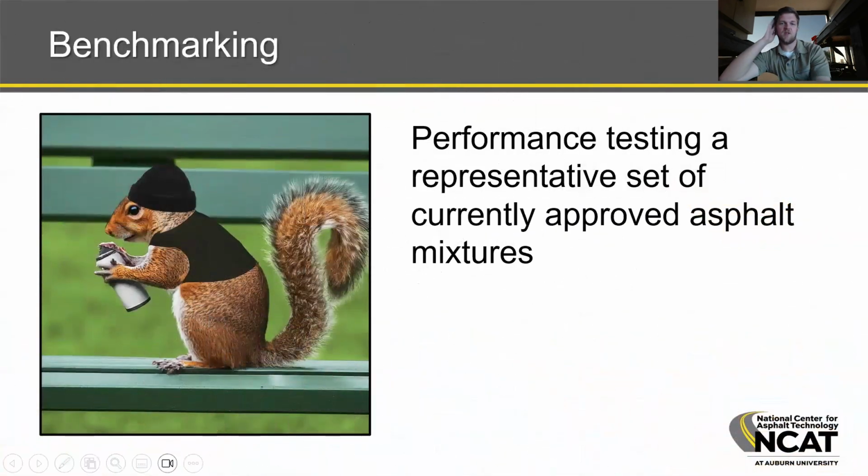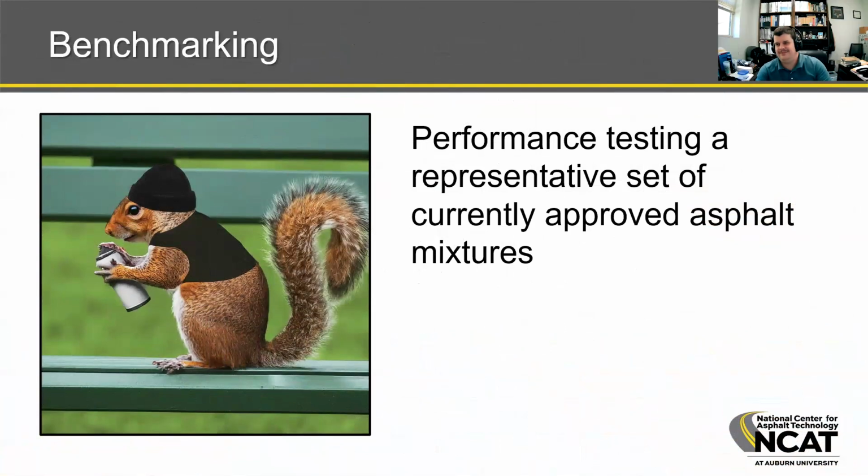So, benchmarking. This is what an AI image generator thinks benchmarking is. If you have vandal squirrels, I would encourage you to contact pest control and/or local law enforcement. But that's not what we're talking about.